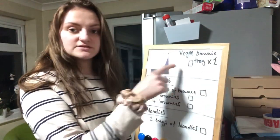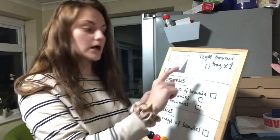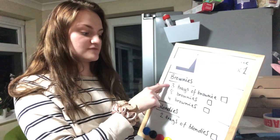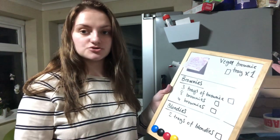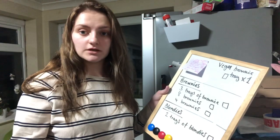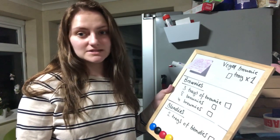Then I just have different sections for different things. So I've got vegan brownie tray times one. Then I've got these in separate categories. So I've got 3 trays of brownie, 8 brownies, because I do brownie trays on my website, and then on Etsy I do brownie trays and singular brownies. So these individual brownies are something that I do for local orders, but I started doing it for Etsy and people really like them, so I don't want to take them off.